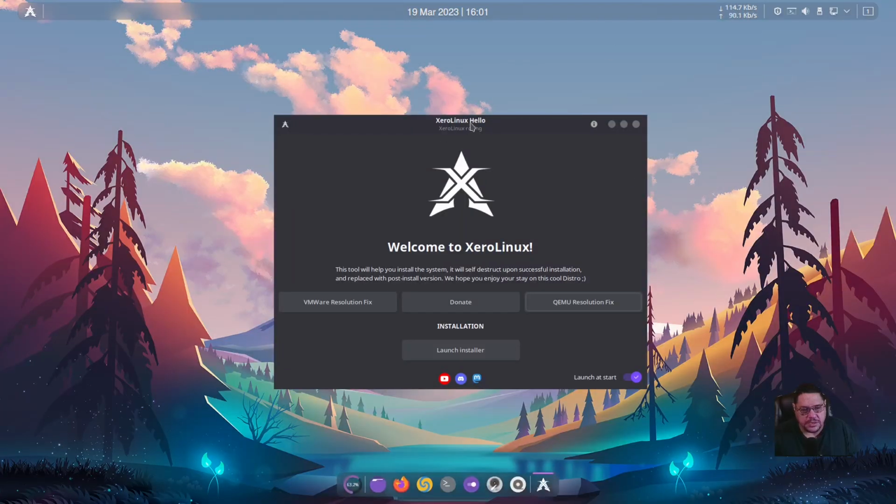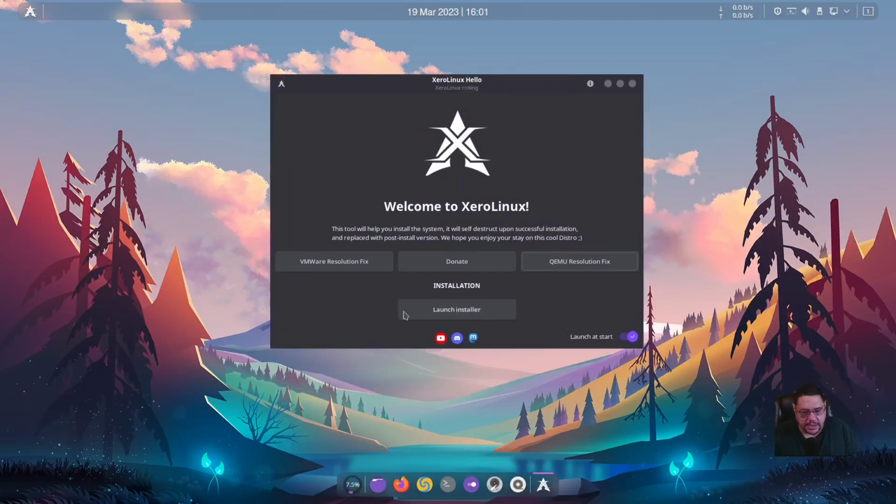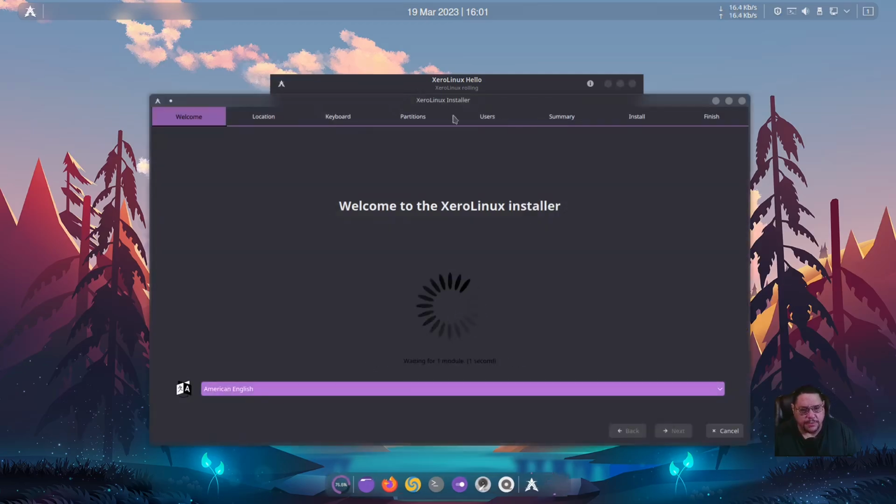So the XeroLinux thing. Let's take a look at the installer, because that is one of the things that he wanted to highlight the most. And I do too. I want to take a look at the new Calamares installer. The Calamares is pretty awesome. Here we go. Took a second.